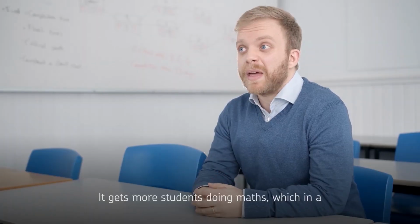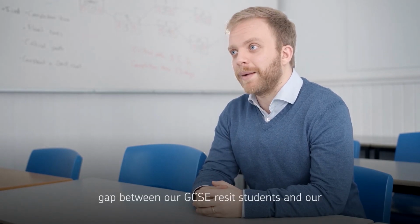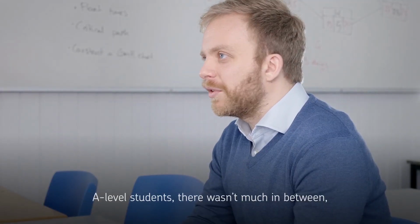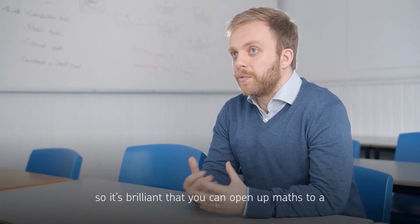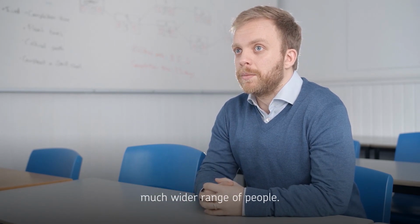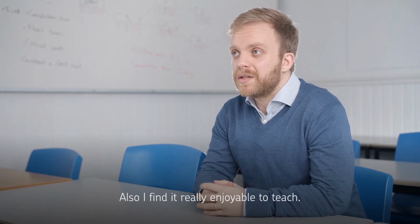It gets more students doing maths, which in a maths department is brilliant. There was a big gap between our GCSE students and our A-level students. There wasn't much in between, or anything in between really, for them to do. So it's brilliant that you can open up maths to a much wider range of people, and also I find it really enjoyable to teach.